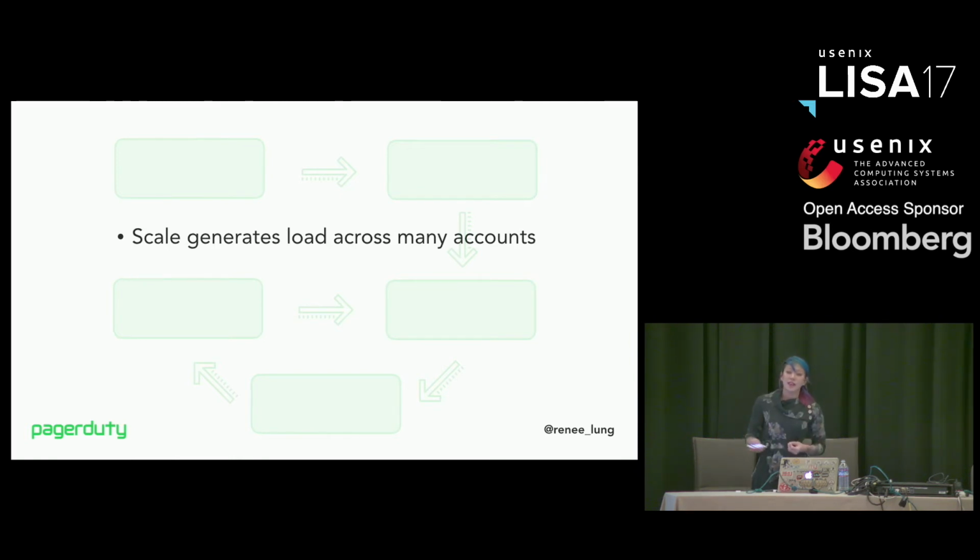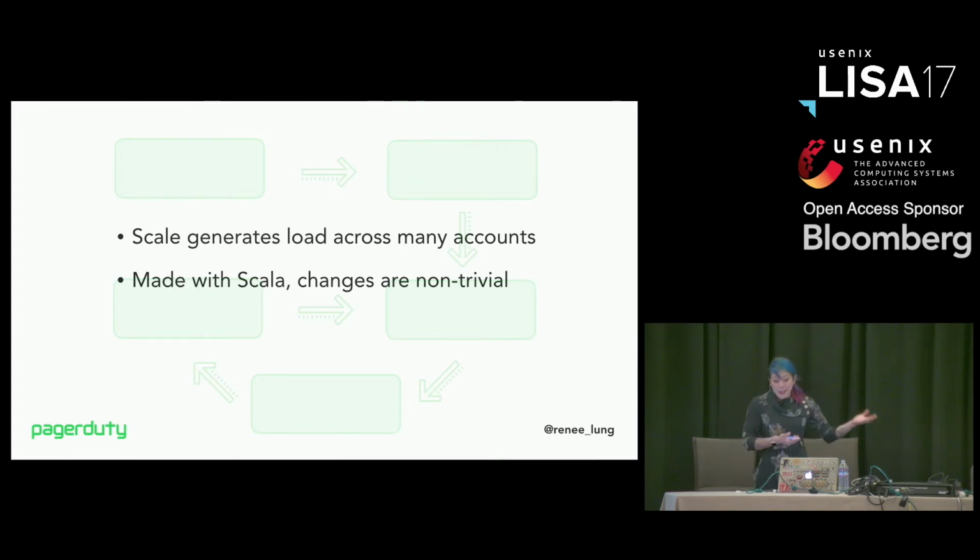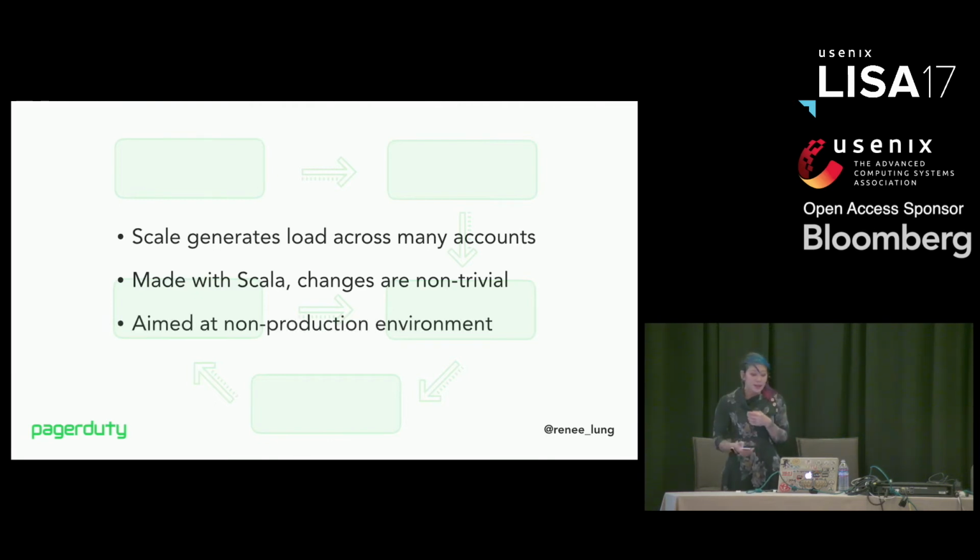So we could have created a new load profile, but I don't know Scala, and making a new profile for Scale isn't trivial, and it seemed like a risky endeavor to invest that much time only to end up with something that wasn't actually what I wanted or needed to use. And finally, Scale is still directed at our load test environment, which we all agreed is not a reliable mirror of prod. In order to get an accurate picture of what would happen under high account-specific load, Scale would need to be modified for use on production, something that is unfortunately also non-trivial.